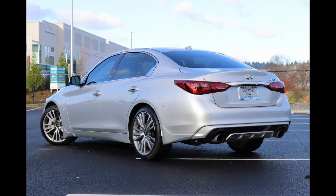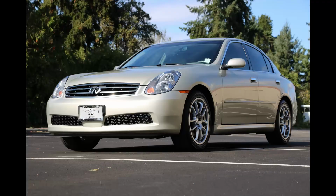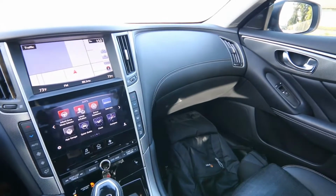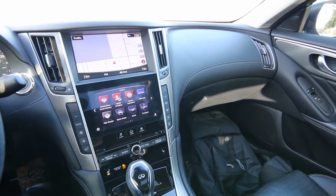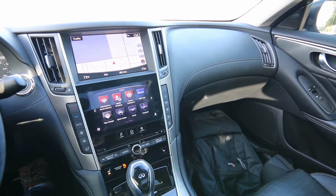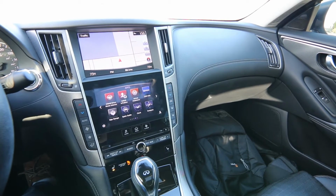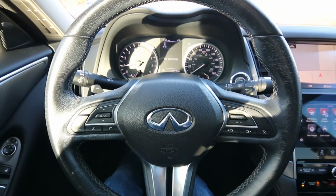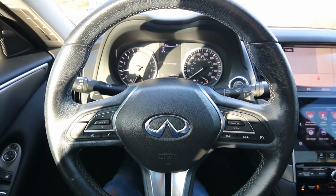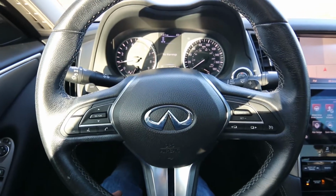I have an '05 G35 6-speed sedan, and this is the spiritual successor to that car. That was cutting-edge, high-performance Infiniti back in '05, and it has evolved into the Q50, which still shares some of the same DNA. I've been with Infiniti about 17 years. Obviously, I'm a big fan of the product. I own two Infinitis myself, and if you're considering owning an Infiniti, especially this Q50 Sport, it's a great choice.